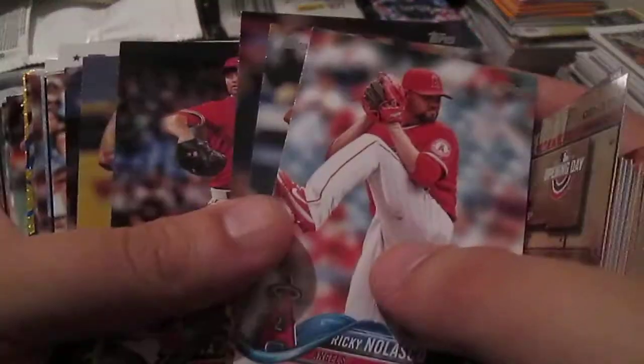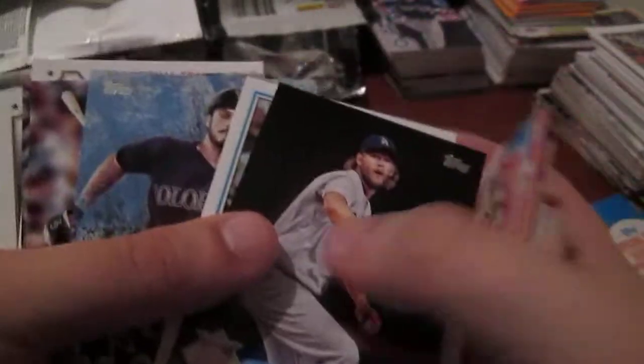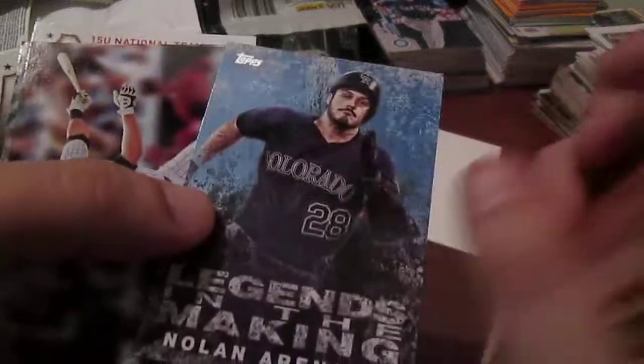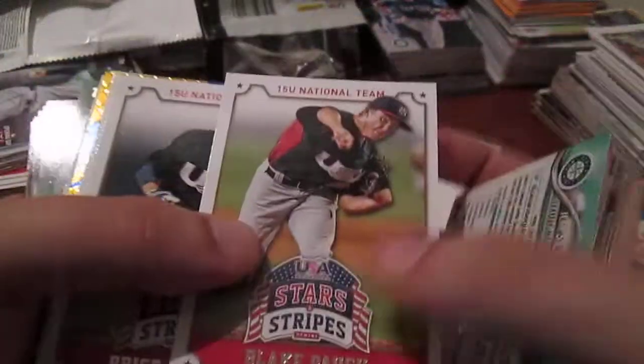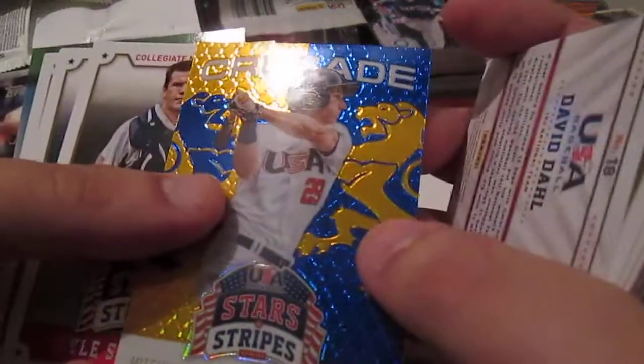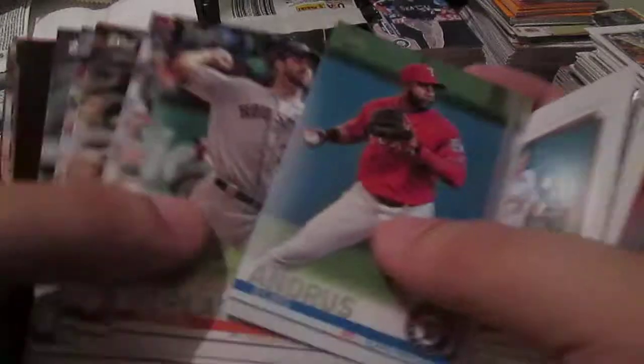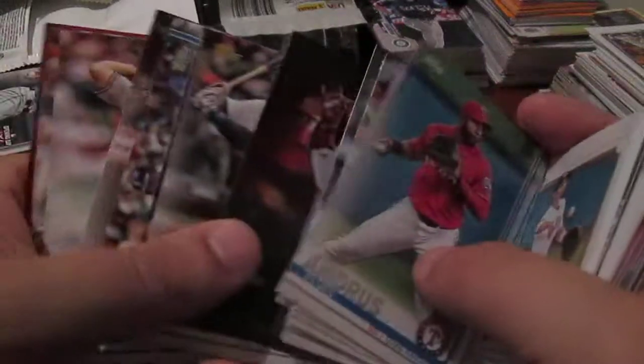These two are not bad. Let's see, what else? Happ, Norris, Kershaw, got the 83, the Arenado, though, is pretty good. Then the couple decent players here. The Dahl insert looks pretty cool. Crusade's cool, though I don't know if Mitchell Hanson did anything. Schwarber, of course, is going to be pretty good. And then you got the Cabrera insert and then the McNeil rookie.